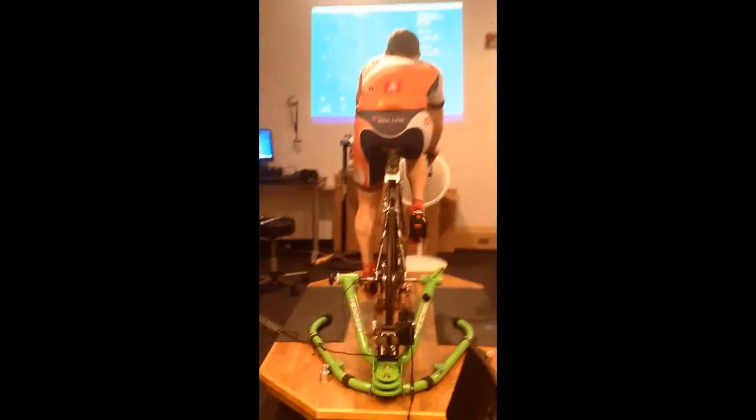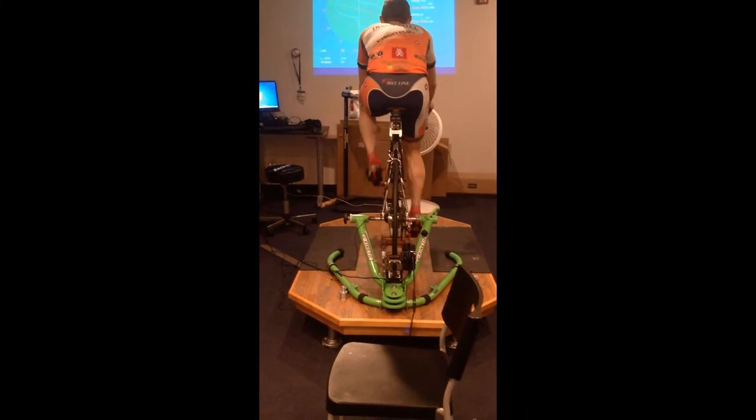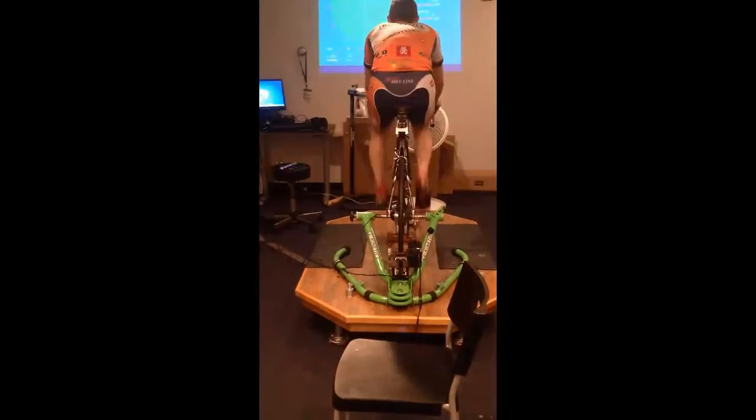And I'll show you what's going on as far as the weight shift issue, so him shifting left and right in the saddle. Let's go ahead and play it here. So in slow-mo, I just want you to get a couple frames here. And let's go ahead and bring it back. So let's go ahead and rewind it.